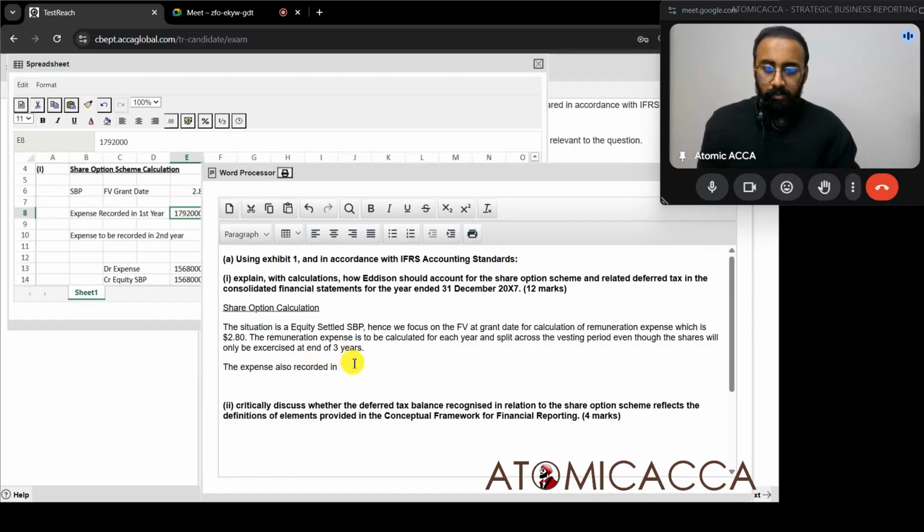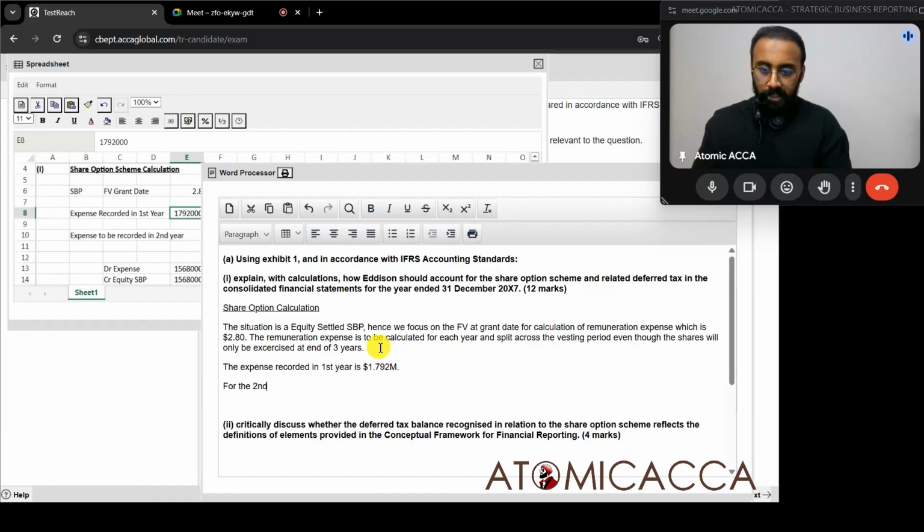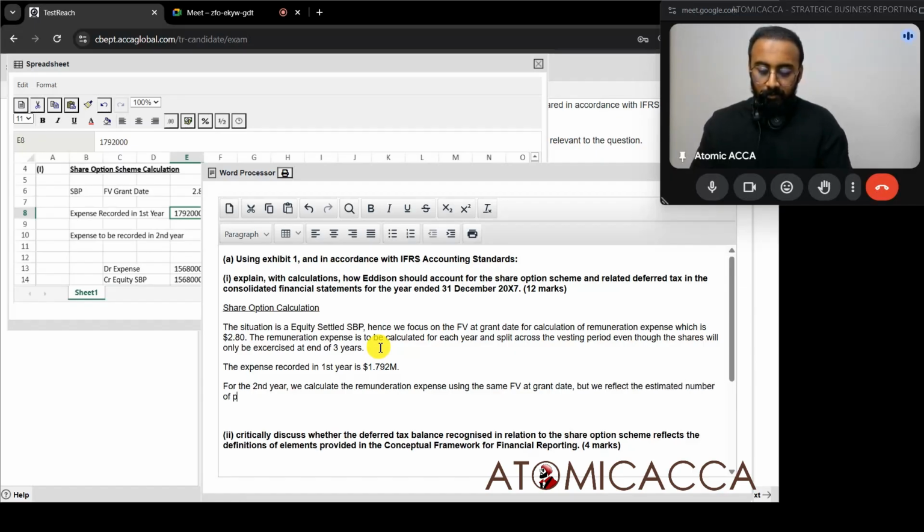Now the expense recorded in first year is $1.792 million. For the second year, we calculate the remuneration expense using the same fair value at grant date, but we reflect the estimated number of people that are going to meet the vesting condition. Meaning we just explain the reason why 90% is going to be taken in the number over here.